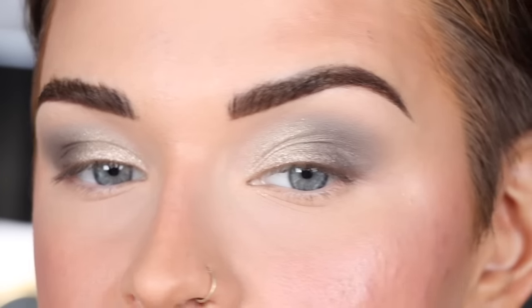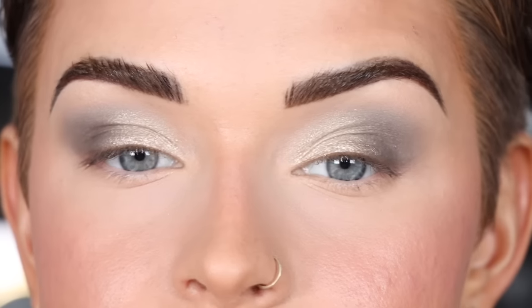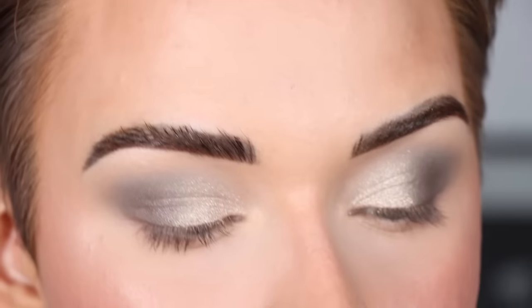All right, my face makeup is done and I am way too bronzed right now. I used way too dark of a bronzer, but let's finish up the lower lash line.